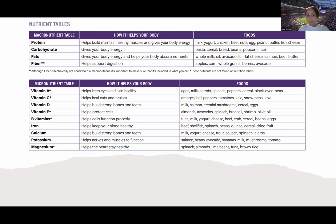the long run. Where you will find protein in those food groups are the dairy, so the milk and the yogurt, chicken, beef, nuts, eggs, peanut butter, and seeds. Now, carbohydrates, those are the sticks and leaves to the fire, that give your body energy. It is the primary energy source for your brain and your body.